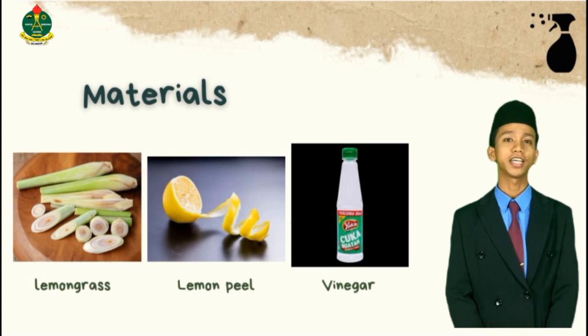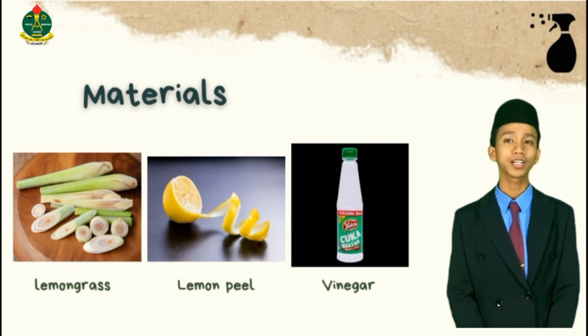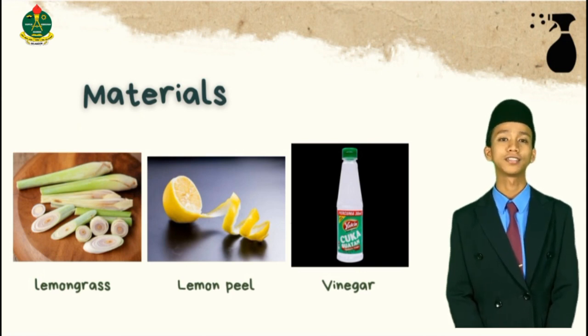The materials that we use to create CR spray are easily available and affordable, which consist of lemongrass, lemon peels, and vinegar.